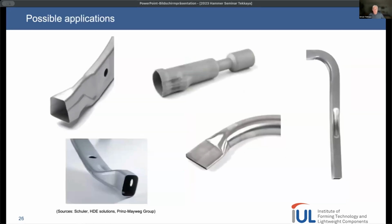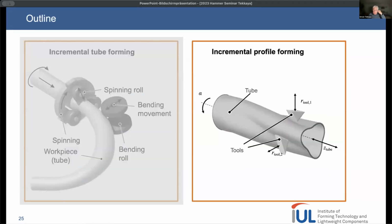So the next process is the incremental profile forming process. This is a little bit different, and here the motivation was also different. The motivation here was not to reduce the forces. The motivation was to have a flexible forming process. As you know, metal forming is, because of the high cost of the tools, only for large batch sizes.